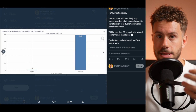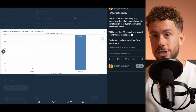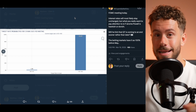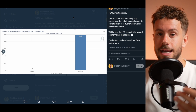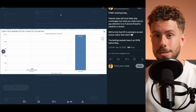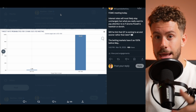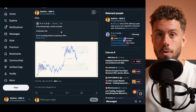And as we can see here, the consensus is at 99% that the interest rates will not change during this meeting. Some people are willing to take that bet and bet against this, but I would honestly just follow the consensus because most of the time they are right. It's more about how Jerome Powell addresses the market and how he actually speaks at this FOMC meeting. Pay attention.